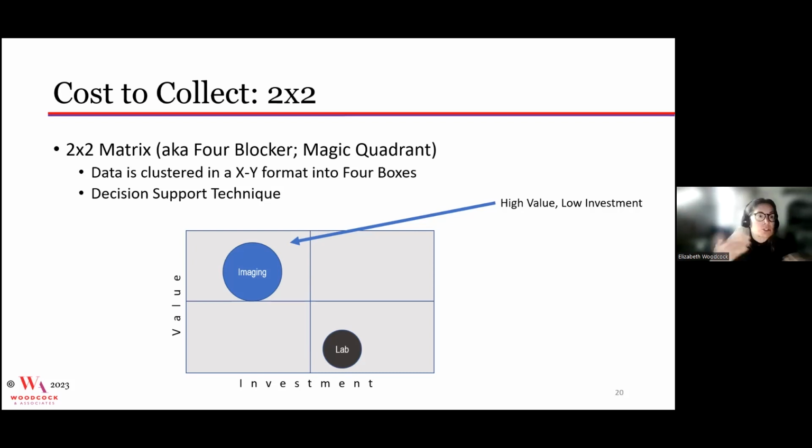So what I wanted to do was just walk over a 2x2 matrix. Now, this is something that can be used in a lot of different ways. It's often called a 4-blocker, sometimes a quadrant, because you can see it has 4 different quadrants. But what we do is we cluster the data in an XY format and generally break it down into 4 boxes.